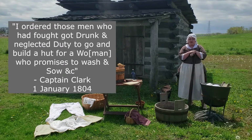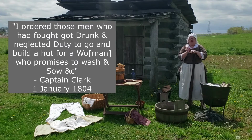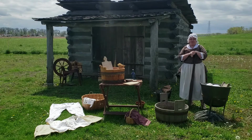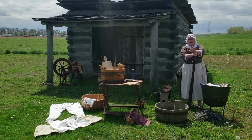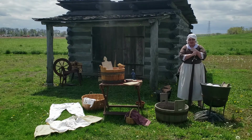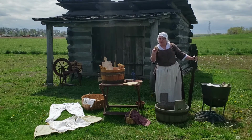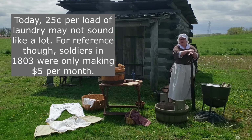Now, part of being hired as the washerwoman, they build me a place to stay. I get my daily rations, so that's my food that I get every day. And I get paid when I do the laundry for the men. Now, I think this is a pretty good deal. You see, for every 12 items that a man brings to me, if he brings his own soap, I get paid 13 cents. If I use my soap, like this soap right here, I get 25 cents. Isn't that awesome? So I am going to be able to stay here at least until the men leave on their journey. I don't know how long that's going to be, but we'll see.